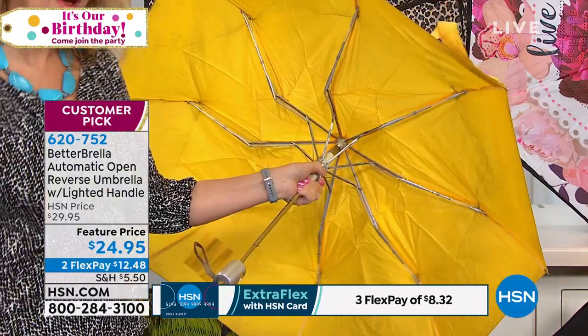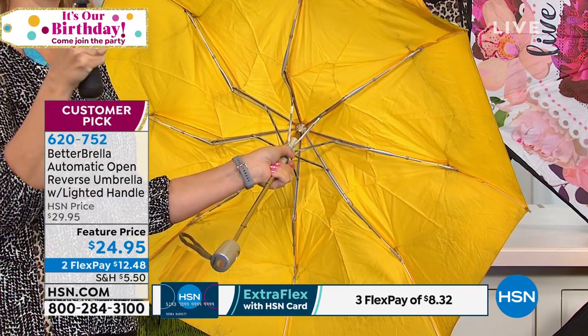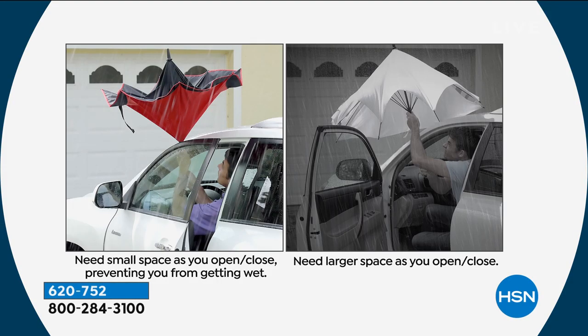When you're investing in a better umbrella, like I said, it could be the last umbrella you need to buy. It's so much more durable. I also love the fact that with the touch of one button, you're instantly protected from the elements. You touch one button, boom, sun protection, wind protection, rain protection, because of the way that it closes in on itself. Just absolutely brilliant with the reverse technology. This really combines two things: not only the best umbrella you will probably ever buy, but also it's got a flashlight.